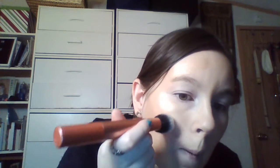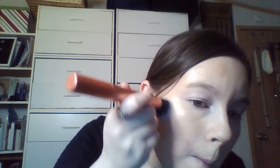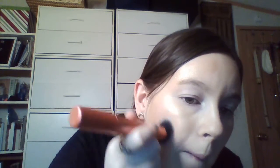And for that, I am just using my Expert Face brush, just because I feel like my blush brush is huge and it gets everywhere, so for right now I'm using this today. I don't know if I've actually used this. Maybe I've used it once. You can't see it too well on camera, but I can promise you it's there.